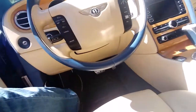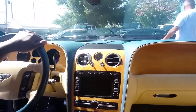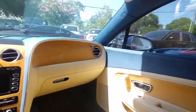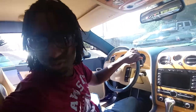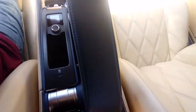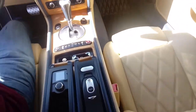I've never been in a Bentley before, but this is definitely a good experience. I honestly like this. This is sexier and sleeker than the Phantom. I ain't gonna lie, the Phantom is hard, but for this to be a GT coupe, Bentley set the game up, bro. I don't know what half this is. It's a mute. We gonna figure all that out another time.